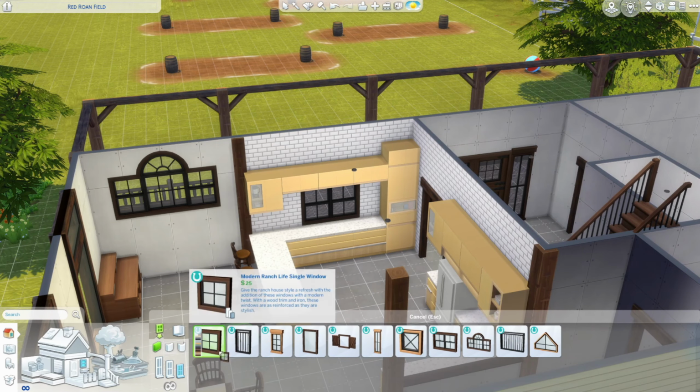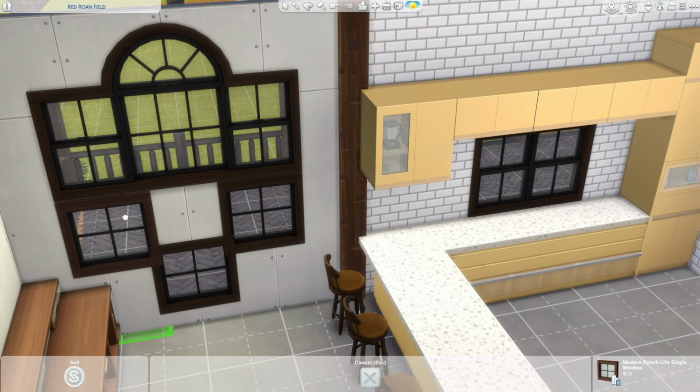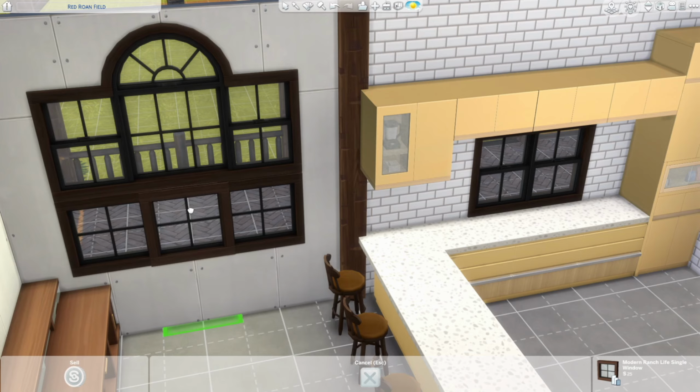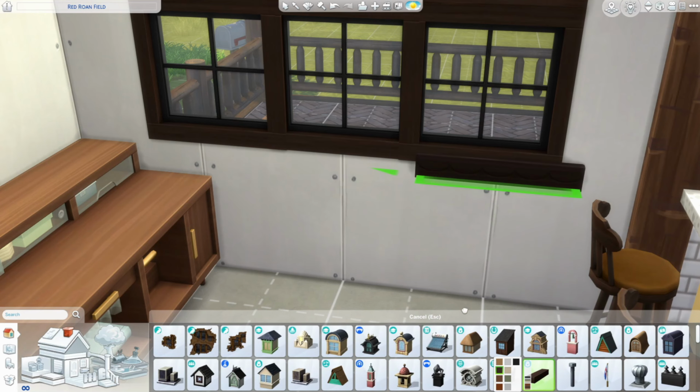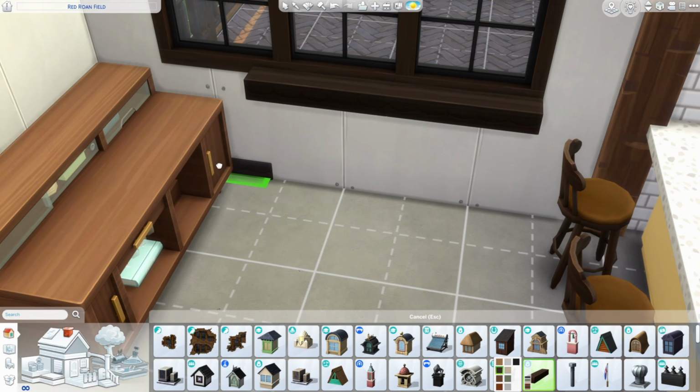And over here where the bar is, I wanted to add a bigger kind of statement window. So I pieced two windows together, and then I added a little shelf piece. It's not really a shelf. It's actually a roof adornment piece that came with Cottage Living in this dark wood tone, but I just lined it up so it looked like a really large windowsill.